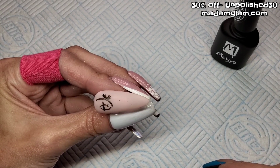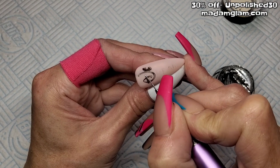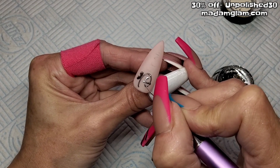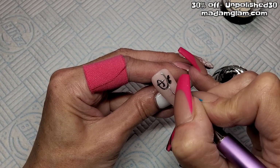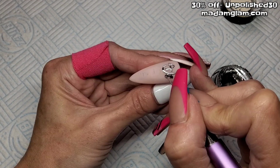I was really happy with it as well, guys, until I got to the letter M at the end and I kind of bodged it up a bit, but it was fine. So I'm just going to go over the D with Madame Glam's silver chrome paint. This chrome paint cures with a glossy surface. It's not sticky or tacky.